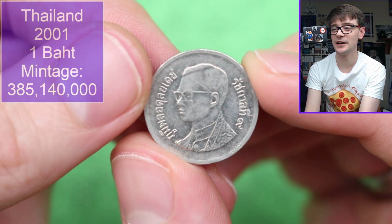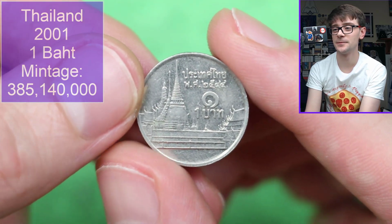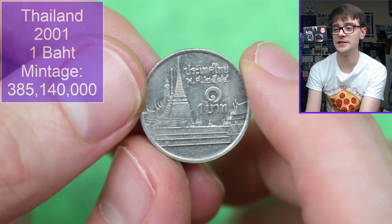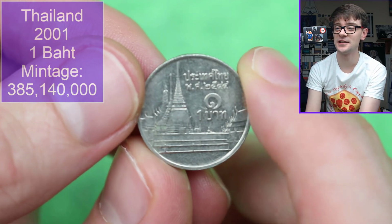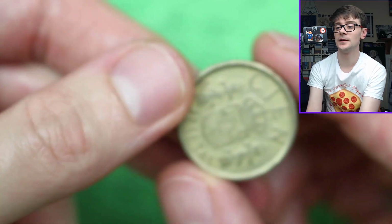We then have a Thai 1 baht, I believe that is. We've got the date there, which I have to use my date converter to figure out what that is, because I don't know these numerals myself. But no, very cool.